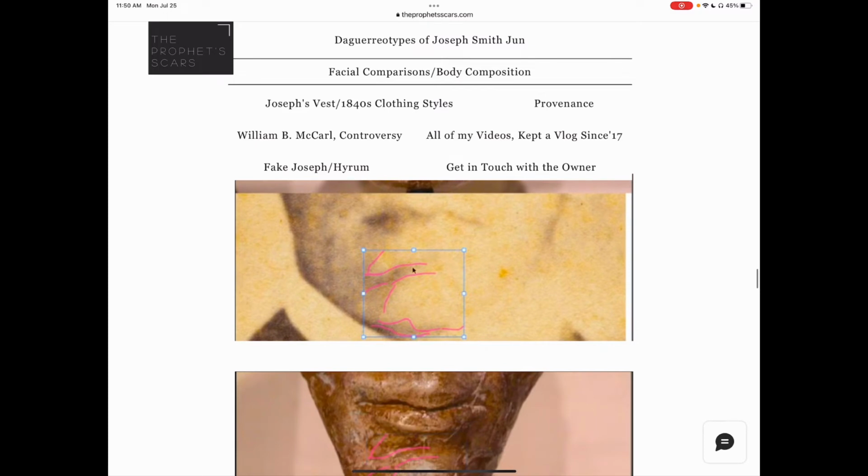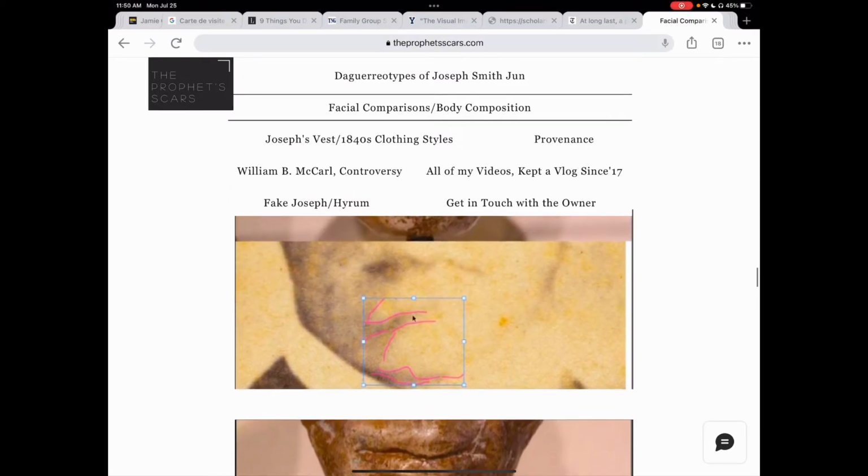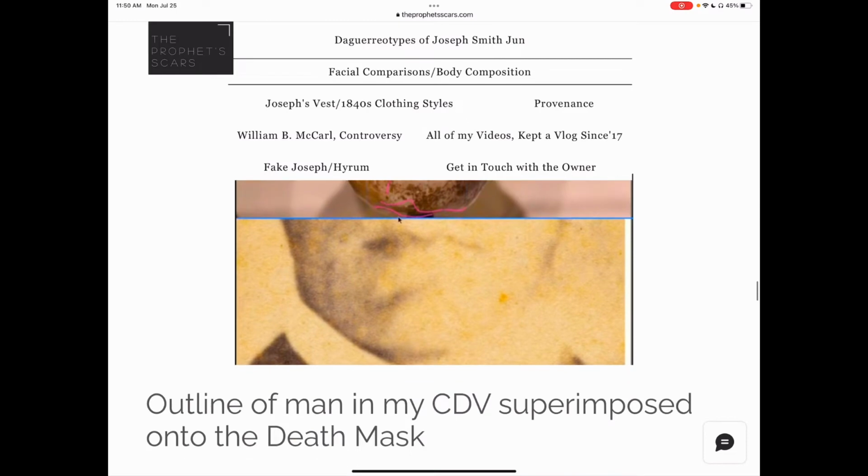But you're seeing that chin, you're seeing evidence of it being a protruding chin. And you can see that matching up here. A little bit of a cleft right there.